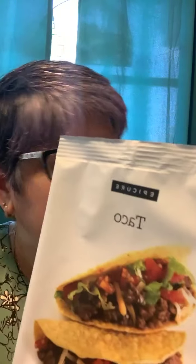And then we have just taco seasoning. So this taco seasoning, compared to our jar taco seasoning, makes more of a little sauce.